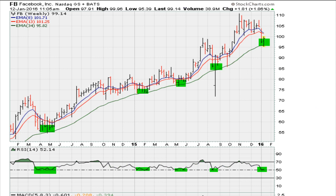So as long as that's the case, then you have to assume that if the market is to bounce, this is going to be one of the stocks that's going to be bouncing. For those of you who are looking for a short-term trade, there you have it. Let's take a look at another one here. Let's take a look at Apple.